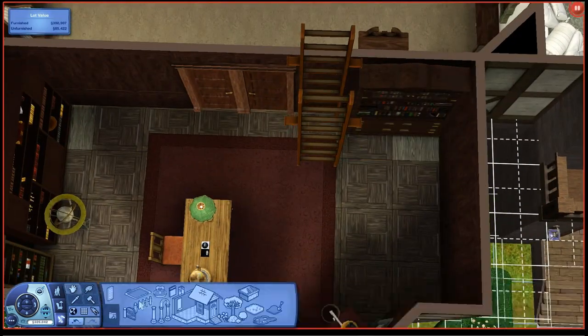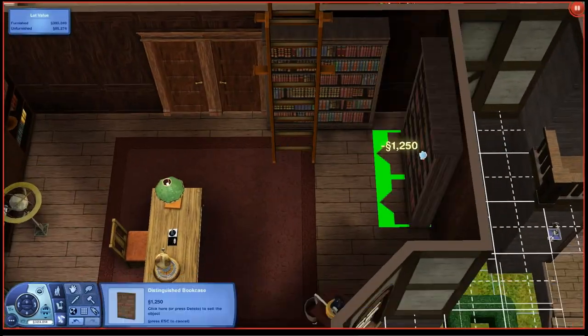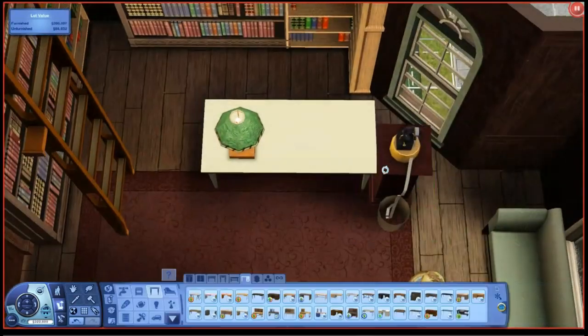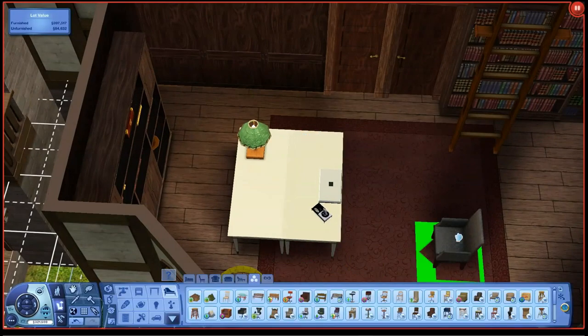The main color scheme is yellow because it's his favorite color. But yeah, I wasn't sure what to do with it. So it's not the most customized bedroom ever, but that hints at, I suppose, what he likes.